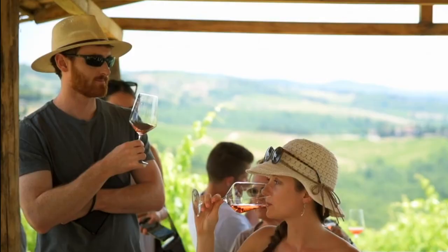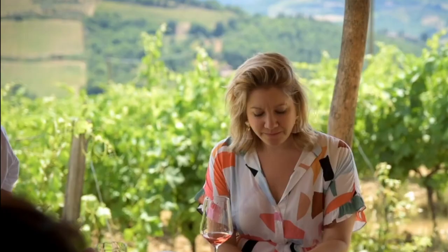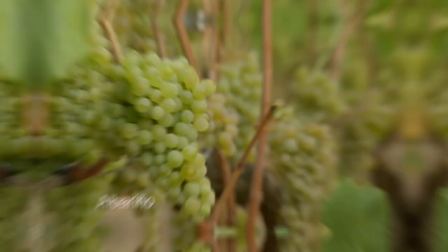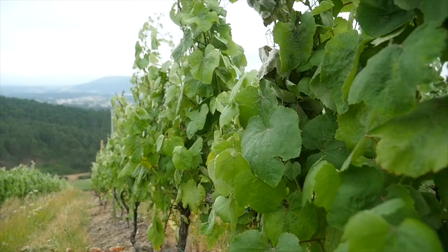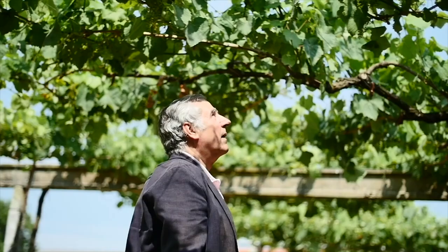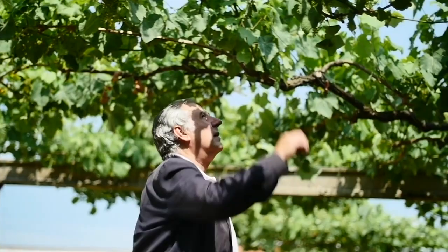Our absolute number one tip is to enjoy a vineyard tour with wine tasting. Begin your tour with an exploration of the vineyard's 15 plots. See the grapes growing in the sun and learn about the vineyard's organic farming processes. Following the same path as the grapes, continue to the fermentation and barrel aging process area.